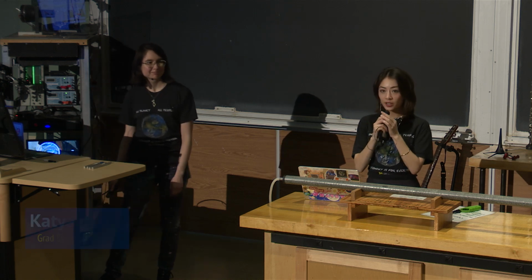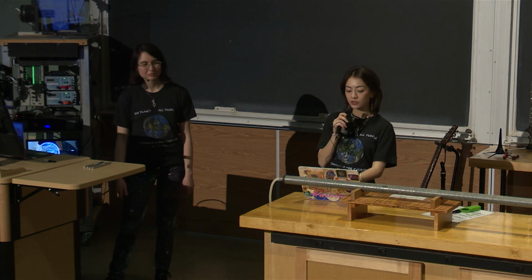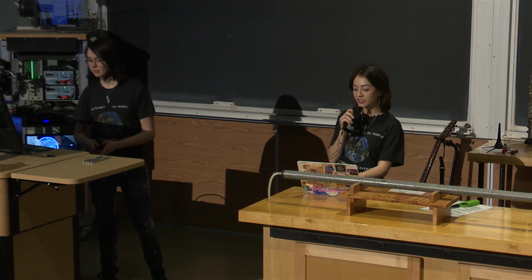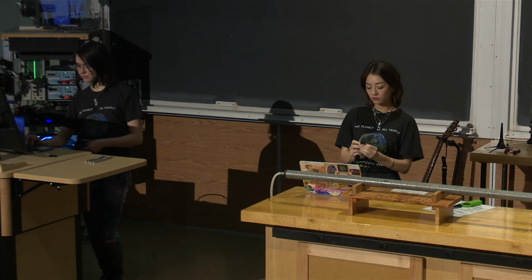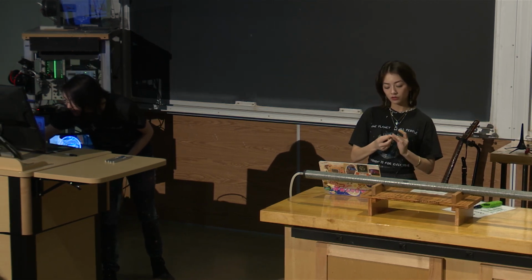Perfect. Well, we are going to be getting into the concept of measuring sound. And we can do that through this concept called sound spectroscopy. And Katya is going to walk us through this. All right. So, I'm going to start this going.